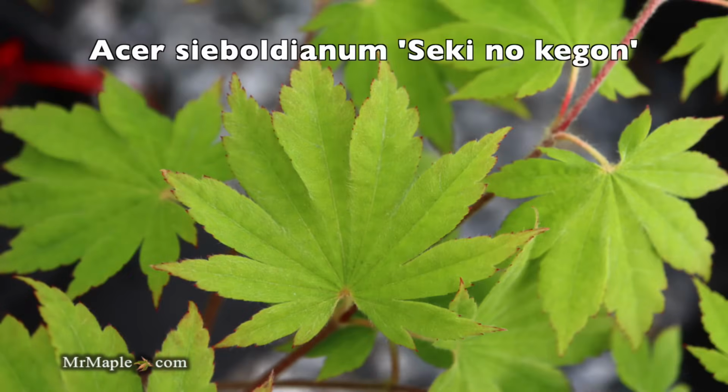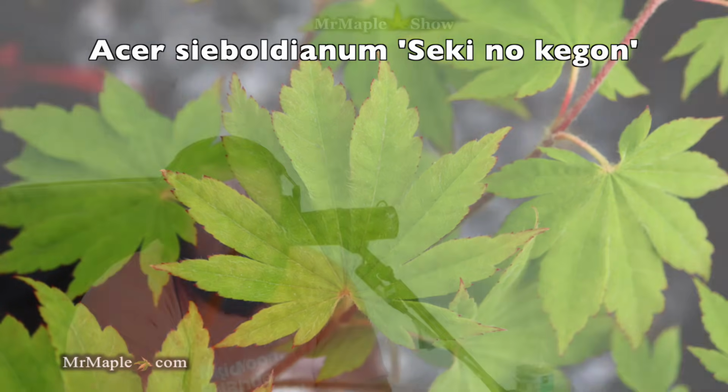All right, y'all, coming in here next, we've got the weeping form. We've got to have the variegated, the linear lobum, and the weeping form. We've got Acer sieboldianum Seki no Kigon. Now, this was found at Nikko National Park, an area me and Tim love to talk about because we've been there a few times. Actually, 3 times, twice on one trip. Beautiful area in Japan. Just absolutely outstanding foliage there. I mean, you can go see Japonicums, Shirayu, and sieboldianums all growing there natively, and lots of other big maples as well. But Seki no Kigan was actually found as a pendulous form there growing in the wild.